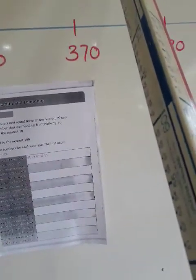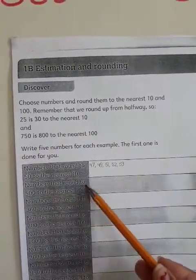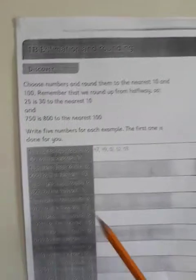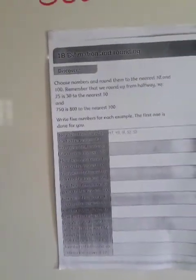Now, we also have another one, number 2, which says numbers that round to 360 to the nearest 10. So these ones, they are numbers in hundreds and tens, but they're only looking at numbers to the nearest 10. It's so easy. Just make your number line again.